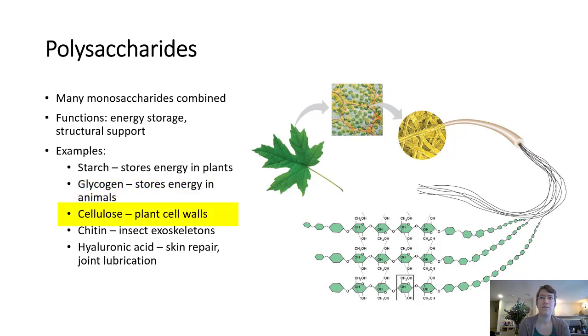Cellulose is found in the cell walls of plant cells to give them support. This picture is actually showing cellulose. It's made of long chains of glucose that look very stringy. If you eat celery, that stringy green stuff that gets stuck in your teeth, that's cellulose. And cellulose is also the main component of wood in trees.